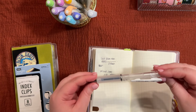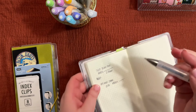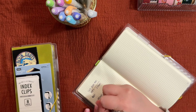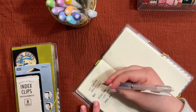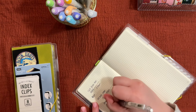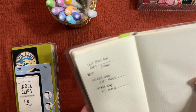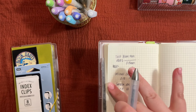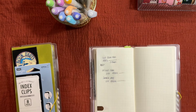This pen here was actually my favorite pen of 2023, the Sarasa Dry. I brought it into 2024. I still use it a ton, but I just prefer the Uniball Signo 207 now. But this does write beautifully over any marker, anything that you put down into your pages. I don't believe it writes on transparent notes though, but the dry time is phenomenal, so it's worth it in my opinion.